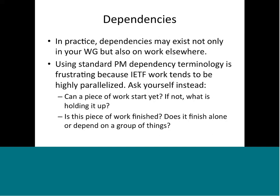So in practice, our dependencies are not necessarily only in your working group, but they spider off elsewhere. Part of that problem is that if you depend on somebody else's draft in progress, or you depend on other work that's in progress in a different working group, you have to coordinate that, and you're also responsible for tracking that locally for your task, along with coordinating with the other group.